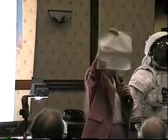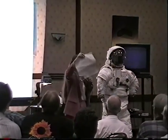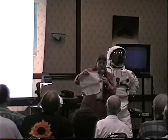And one of the best ways to do that is take a look at the layout of the spacesuit. This is a layup of the spacesuit here. There are about 10 layers in a spacesuit, and each one of these layers has a function to serve to address each of these design considerations in the spacesuit.